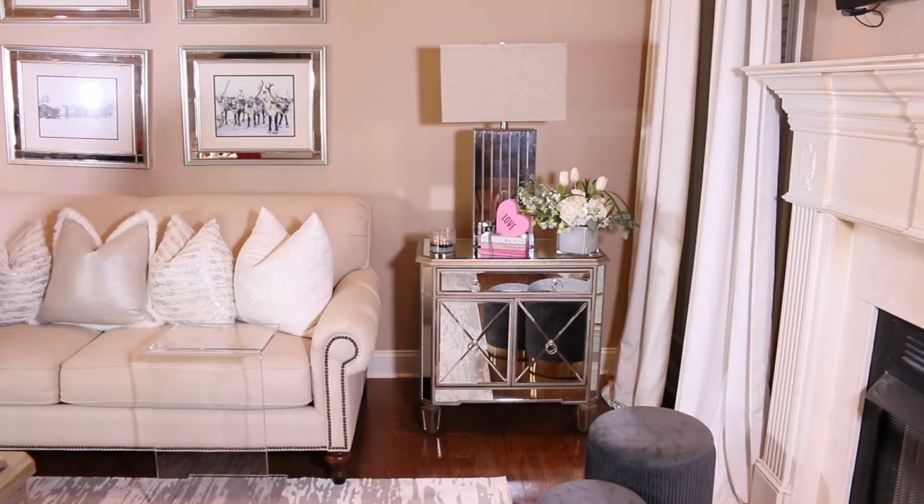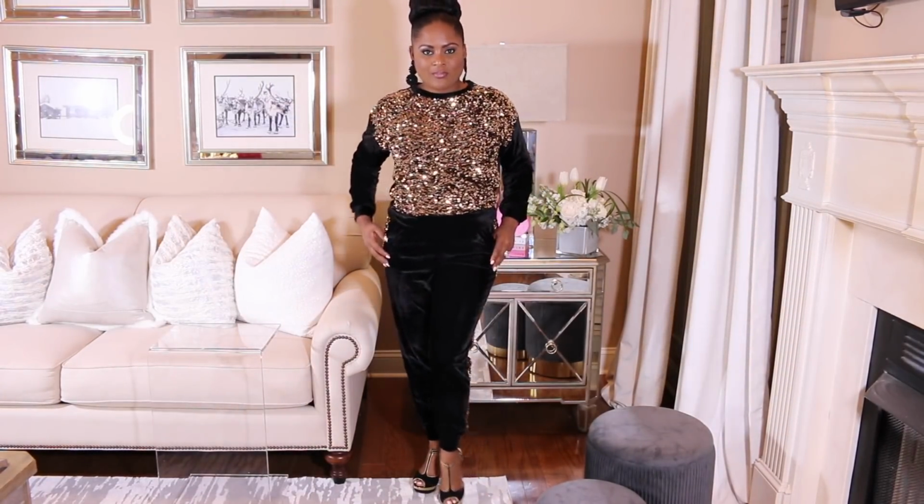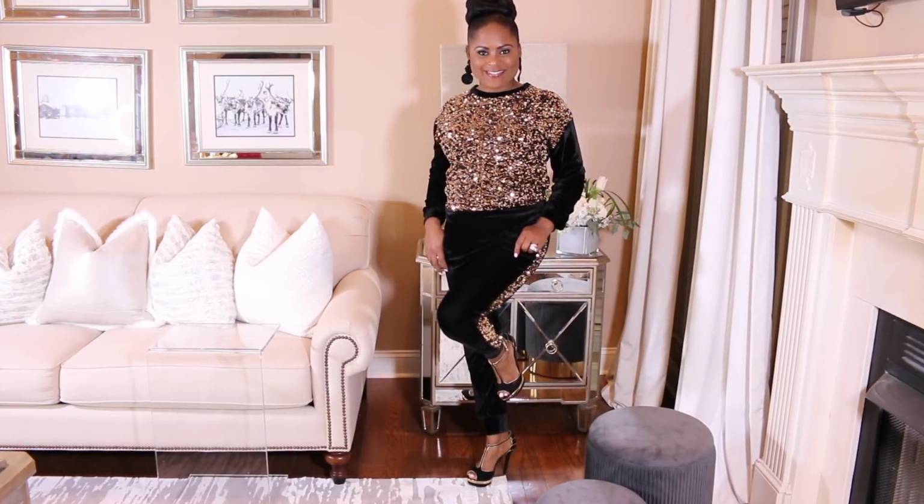Let's move on to outfit number 2. The next outfit is keeping in with the same theme, and that is in the black and gold velour. It also has the sequins down the side. I absolutely love the velour. Again, this can be dressed up or dressed down. I chose to dress this one up with a pair of heels to give you guys some options.